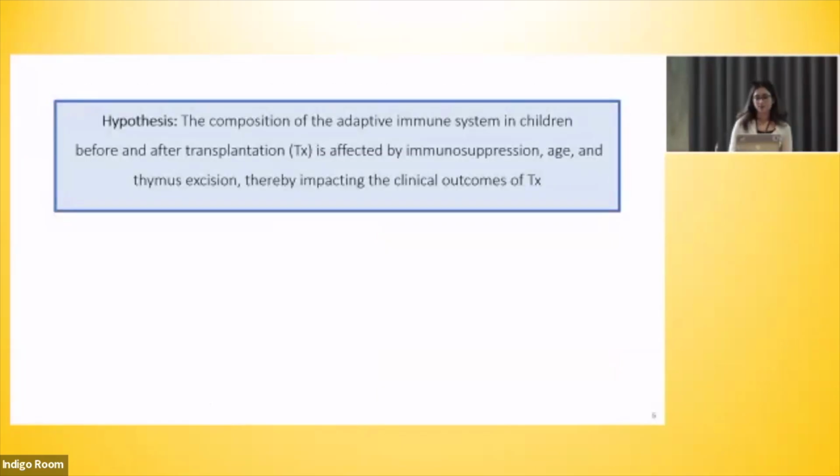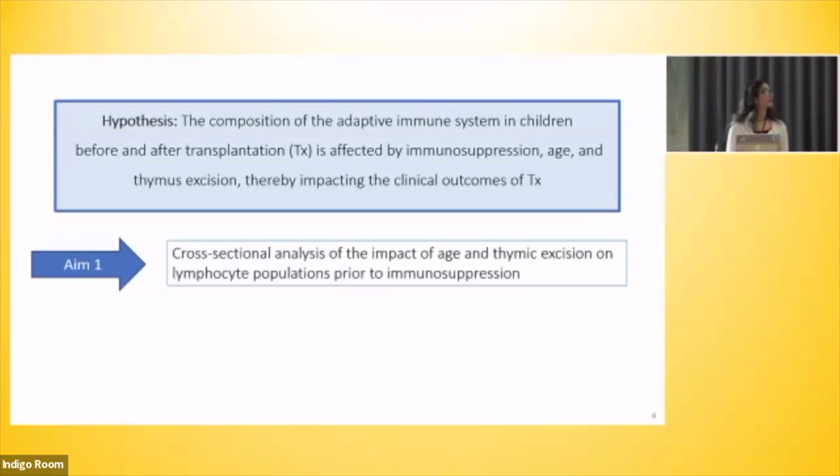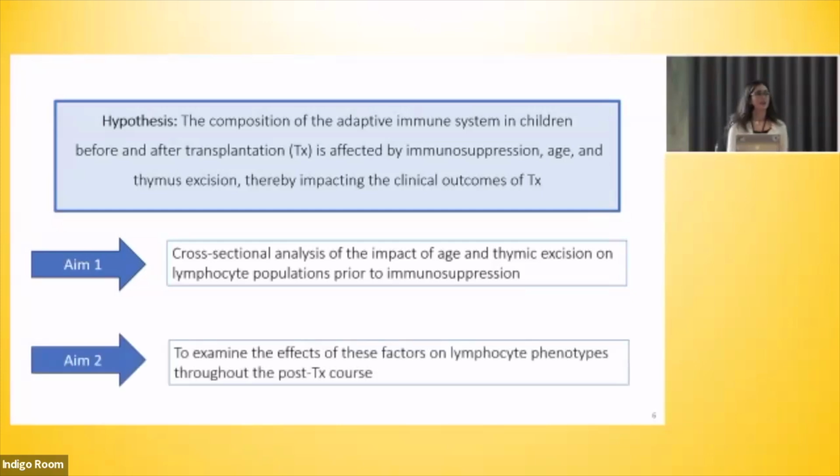So with that, our research hypothesized that the composition of the adaptive immune system, both before and after transplant, will be influenced by age, immunosuppression, and thymus excision, and will therefore impact the clinical outcomes of transplant. Our first aim was to conduct a comprehensive cross-sectional analysis in order to evaluate how age and thymus excision affect the lymphocyte populations prior to the initiation of immune suppression. And our second aim was to examine the effects of all three of these factors on lymphocyte phenotypes throughout the post-transplant course up until 1 year post-transplant.